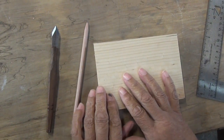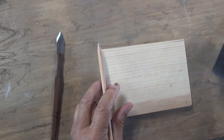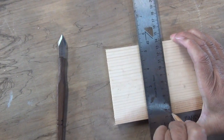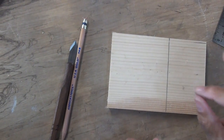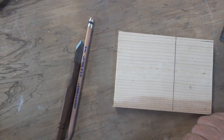So let's talk about marking our wood. Now, as a carpenter, I'm going to take a pencil, I'm going to take a square here, and I'm going to strike my line. There we go. Because I need to see that line when I take my saw and make the cut. And you know what? That's a key difference. I need to see the line to make the cut.